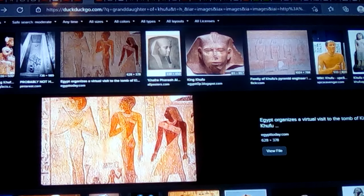Guy in the middle seems to be about middle colored. Guy in the far right, though, he's real dark compared to them. What's going on? Because she's so pale. Well, there's that male and female thing too, but guy on the right's blonde haired too. That's actually on an Egypt Today site. Egypt Today: Egypt organized a virtual visit to the tomb of King Khufu's daughter.